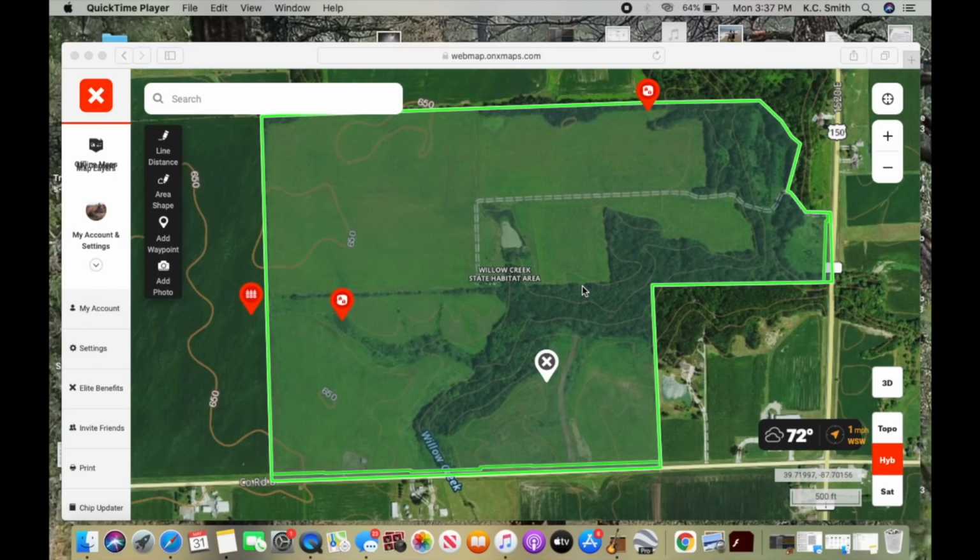For sure. So let's look at some of these points that we made and talk about where we might set up on this property. Yeah, absolutely. So we have a couple places picked out on this map here that we think would be really good places to hunt.